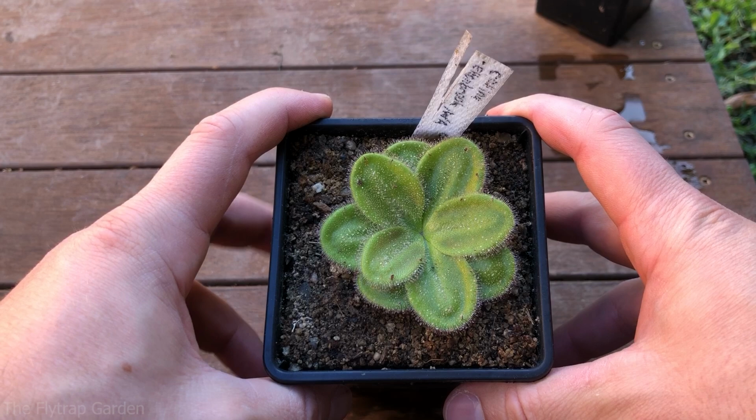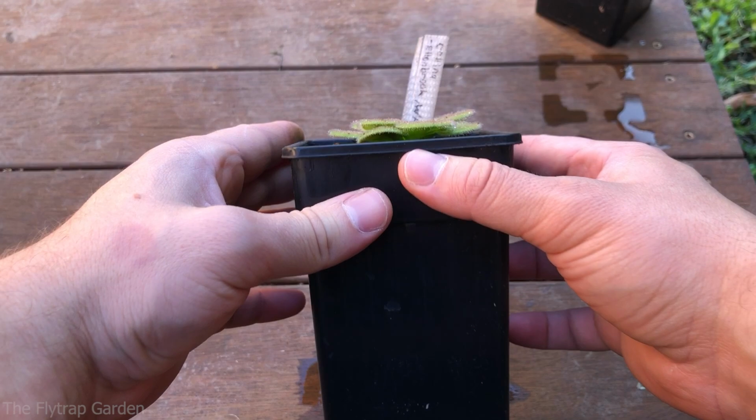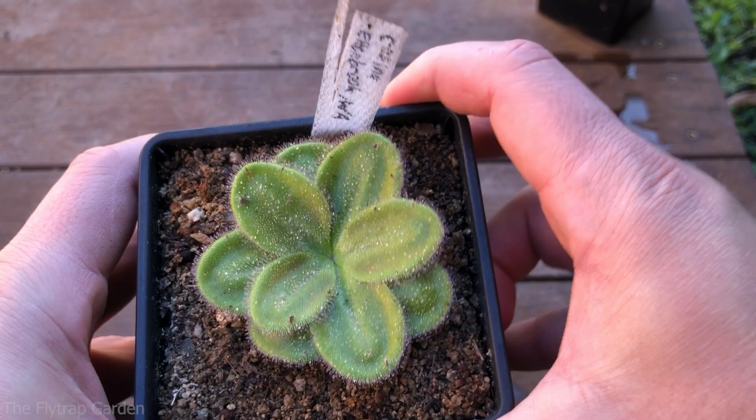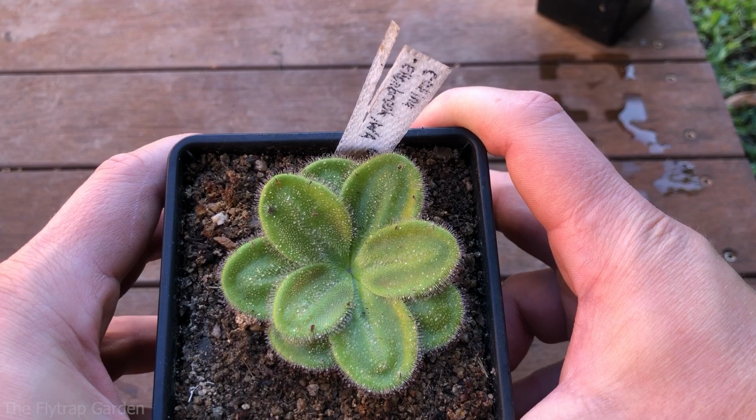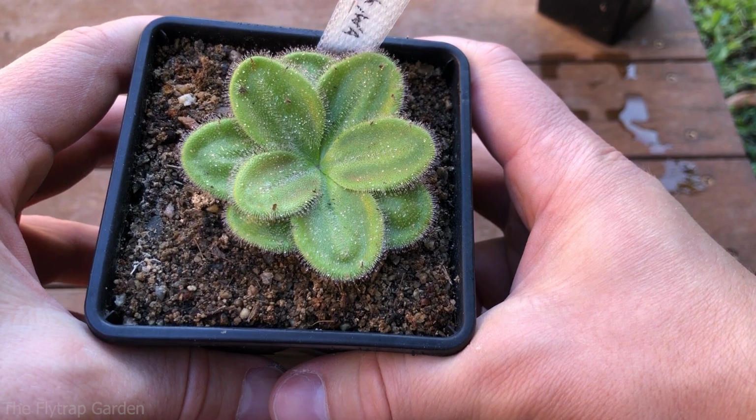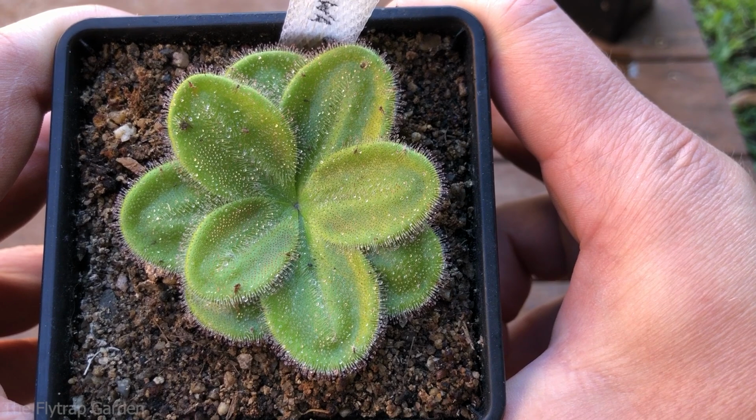I don't think it's going to make any more leaves after this, because I don't see any developing in the center, but it may or may not create a flower stalk. And if it does, guess who's going to be harvesting seeds from the flowers? Yeah, me, definitely. And we'll be able to take that with us wherever we end up moving to. But truly, a truly beautiful specimen, this plant, guys. I absolutely love the way that this plant looks.